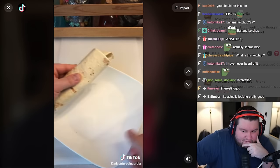Why does that look like Play-Doh? Never had tofu that was trying to simulate lunch meat. After tasting it, I would say it's salty and a little smoky.